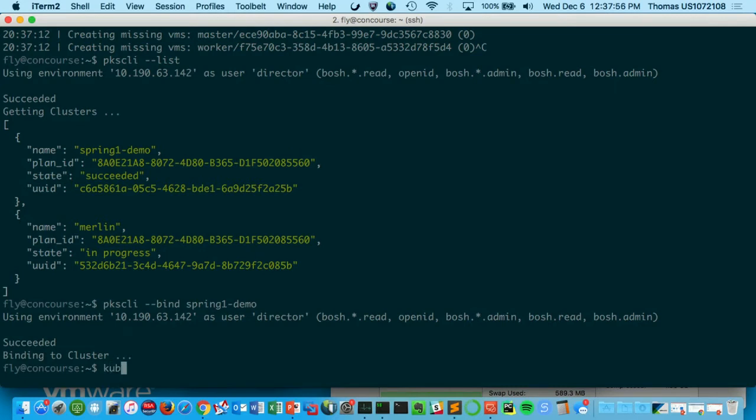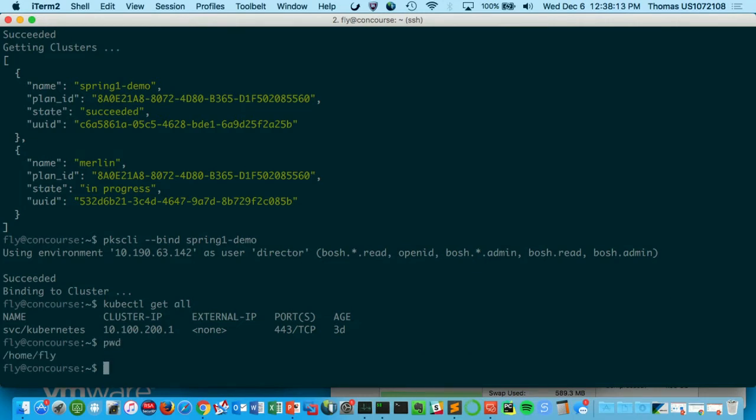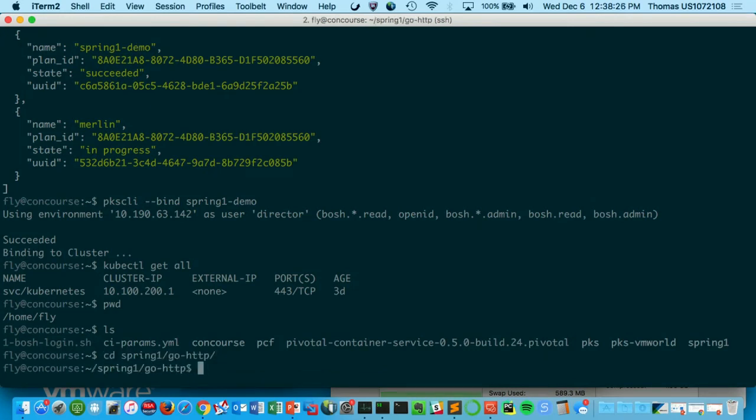So after I've grabbed my credentials and bound to the cluster, I could literally just do a get all and see there's my Kubernetes API that I'm interacting with. And I can see that I've got nothing running there. So now when I get to the pipeline part, I want to get something running there. So, awesome Go app. Yeah, this awesome Go app. So let's see. I think I've got a little Spring One. Yeah. And I think we got our little Go app here, right?